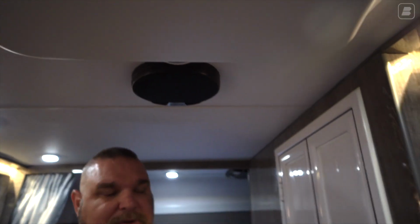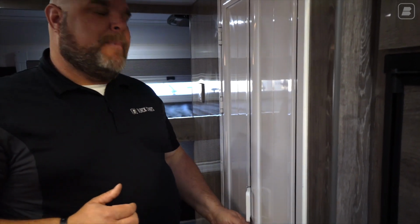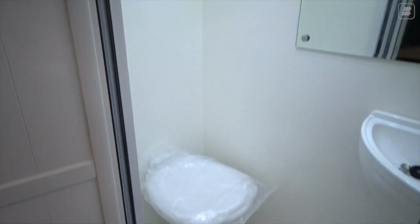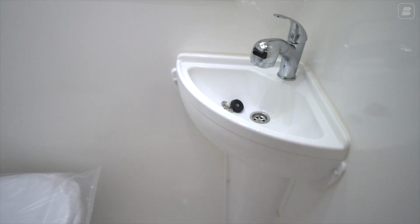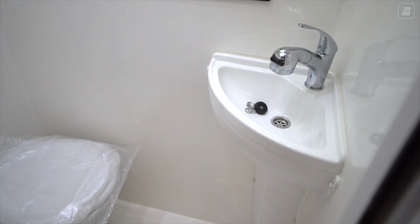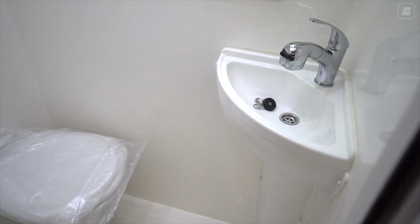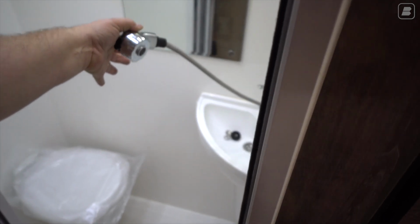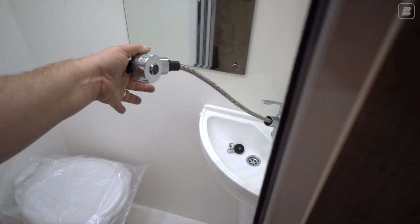So you get into these areas, you get into the back areas, and we have our wet bath. As I open up this door here and we look inside, we have our wet bath. We have a nice little sink in the corner there. We have our toilet. So you ask yourself, well, where's my shower faucet? Because you see, there's no shower faucet in there. Well, that's one of our little tricks. We like to use the faucet on the sink. So this pulls out. This is your shower head for our faucet.